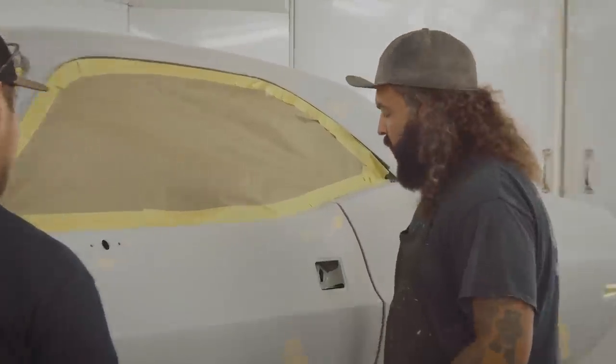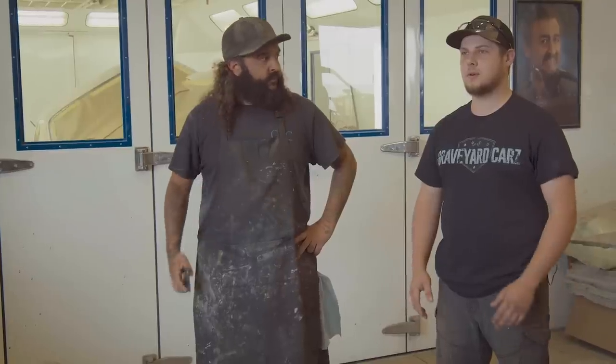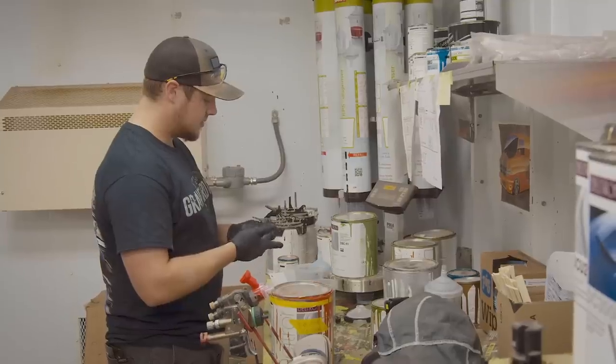Which primer you want me to use? You should already know this because you've primed before. I've primed a couple of cars in the past, one for GYC, one for myself. I think mixing primer on my own will go decent. I kind of remember it, we have a few different primers, so I think that'd be the difficult part.